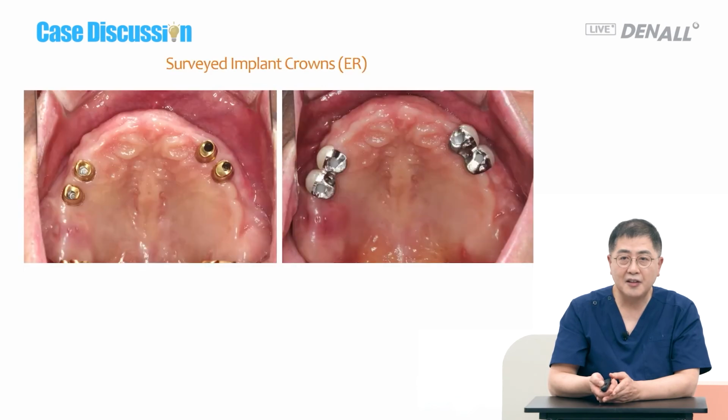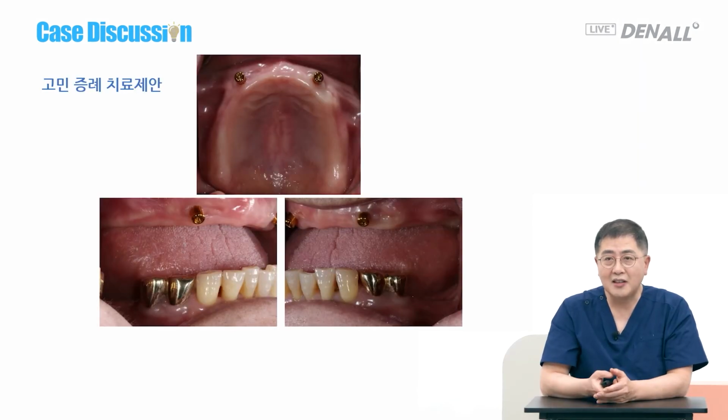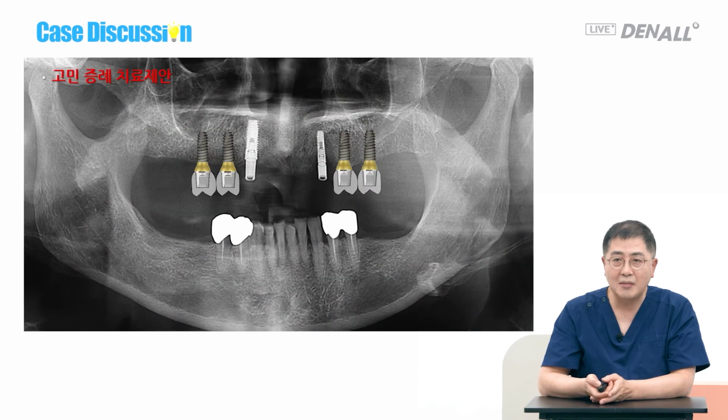So surveyed crowns are made. Ostim has an ER type with holes in the prosthesis. So from here, it's a general RPD. The patient is using it really very well. Considering this, if you look at the case under discussion, my favorite implant RPD can be used. This is a denture. It provides lip support and good function.